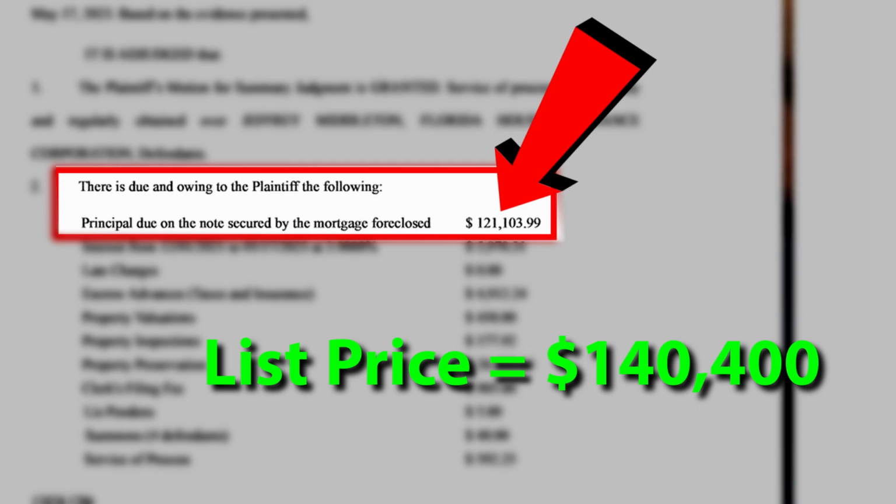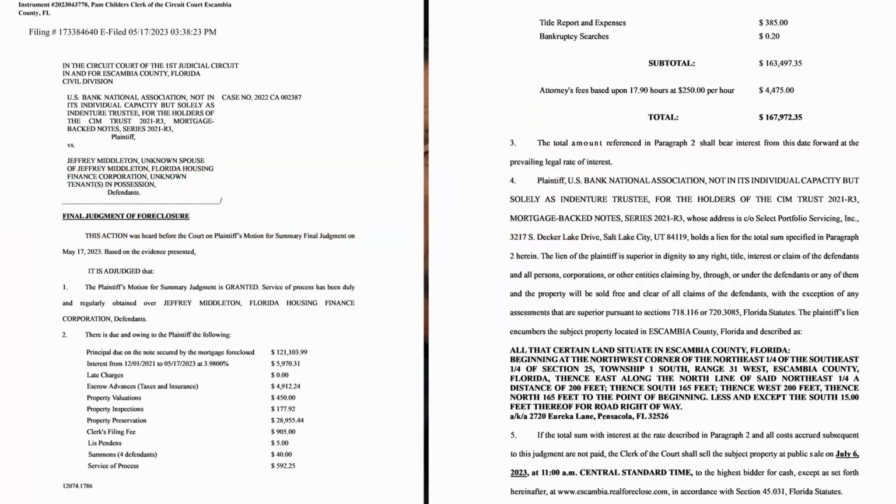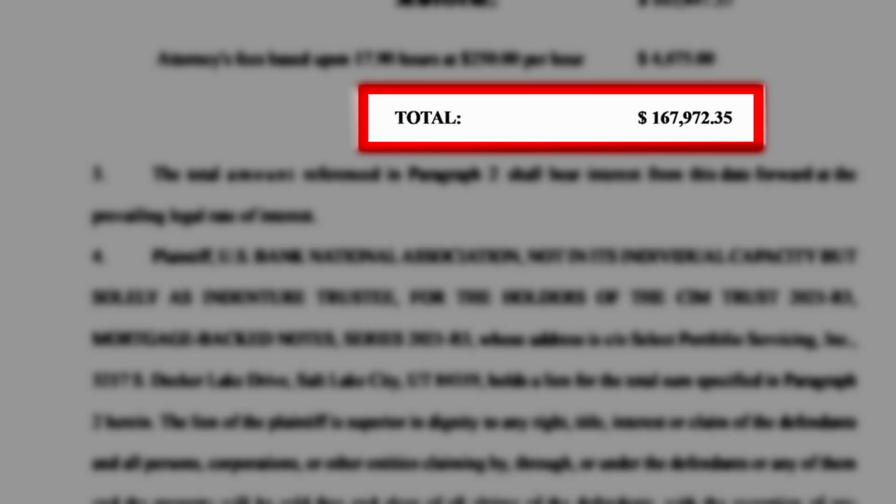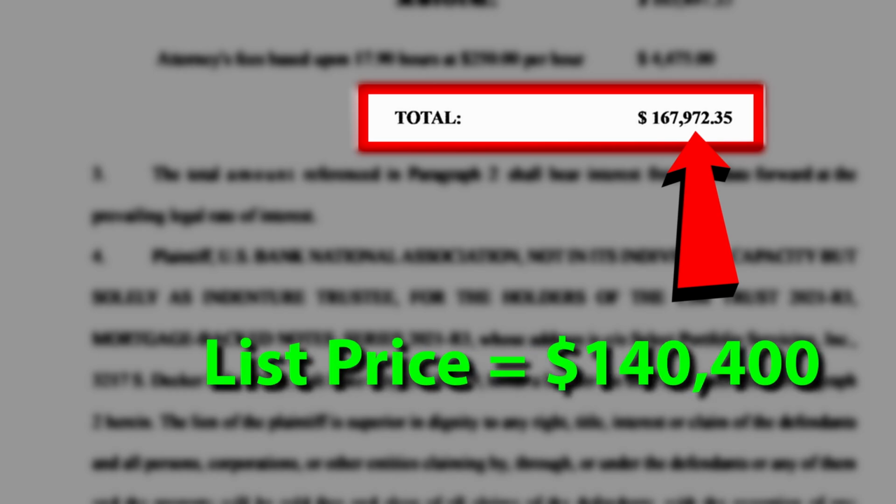But the final judgment amount, and that's the total amount the court system will allow the bank to recoup, of this property is over $167,000. Now, they list this property for $140,400. So they listed it over the amount owed, but they listed it less than the final judgment amount. This is just a good example that that theory is incorrect.